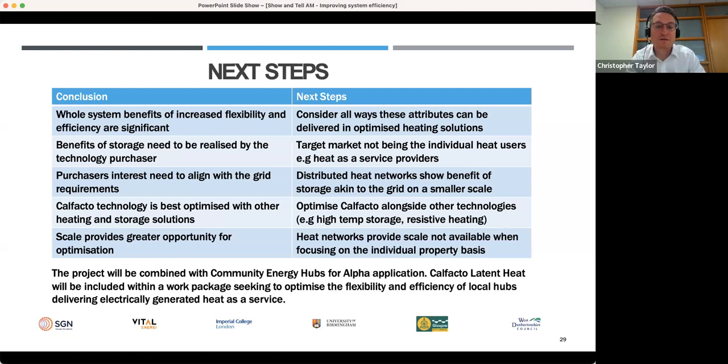So, conclusion: the whole system benefits of increased flexibility and efficiency were significant. That being said, we don't think that all of the benefits shown by Calfacto would be delivered just by this system. We think that if you have better efficiency and better storage within the heating solutions, then that is shown to deliver a massive saving to the overall system. So we need to consider all the ways that those attributes can be delivered by an optimized heating solution.